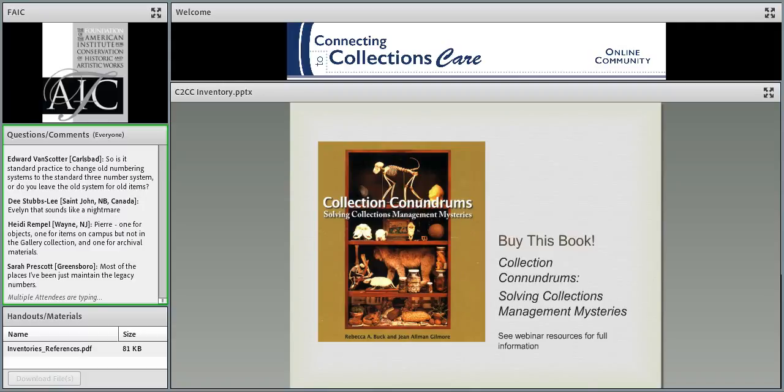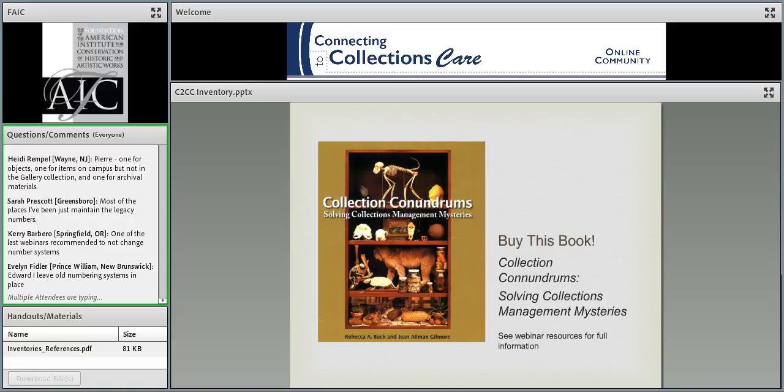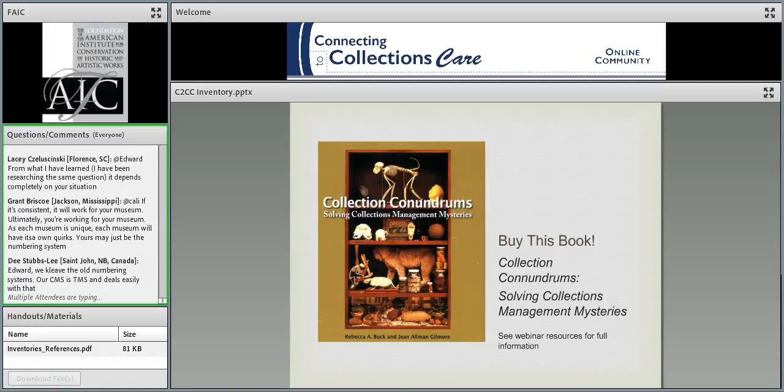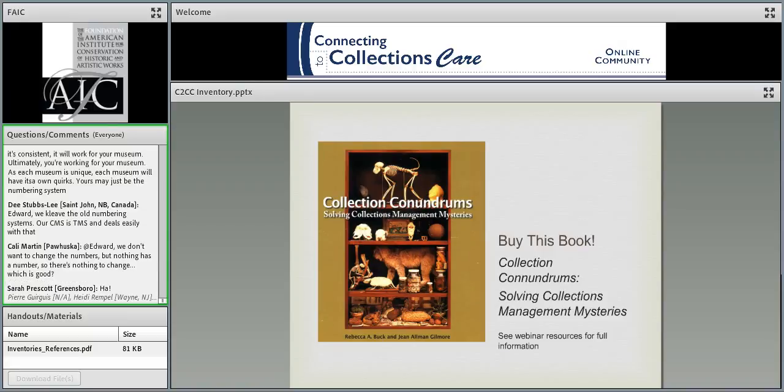Undocumented objects that are discovered in the course of an inventory and which cannot be reconciled against existing museum records constitute the complementary problem: objects found in collections, or FIC objects. Because the museum has no evidence that it holds title to these objects, they exist in a collection status limbo that limits how they may be used, cared for, or disposed of. If you can't prove that you own it, you cannot get rid of it.